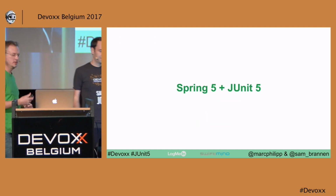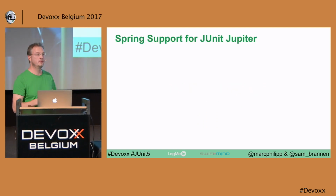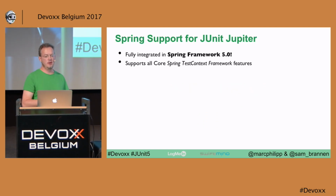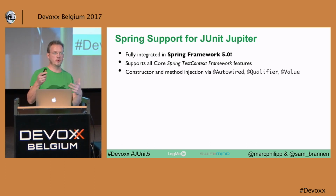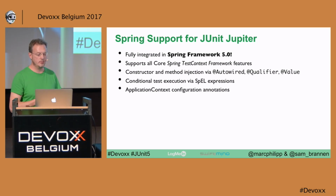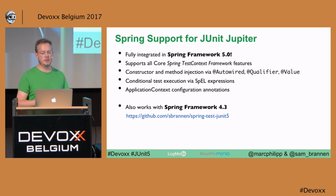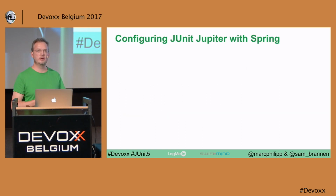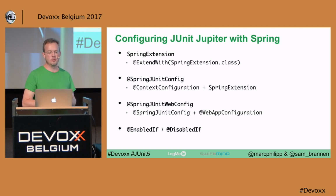I think so, yeah. So the same for Spring. I'll just mention briefly that there is full support for JUnit Jupiter in Spring 5, supporting all the core features and Spring testing support. Also support for dependency injection for test methods and stuff like that. I already showed the disabled-if stuff like that. But it also works with Spring 4.3 if you use my project here on GitHub.